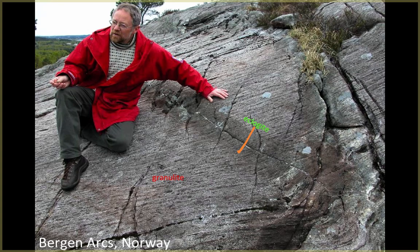That means that the granulite itself was metastable, meaning it had not transformed over to a stable assemblage of garnet and omphacite, that green clinopyroxene, despite the fact the rocks were at the correct pressure and temperature conditions for those minerals to be stable, because there was some kinetic barrier, and again, this kinetic barrier being the fluids that infiltrated along the fractures.